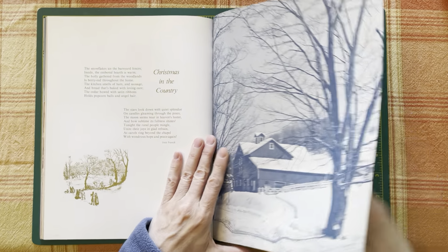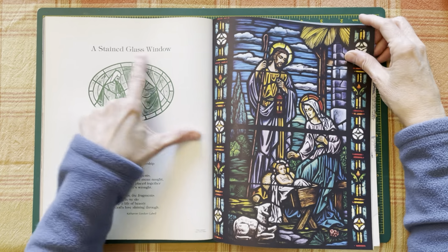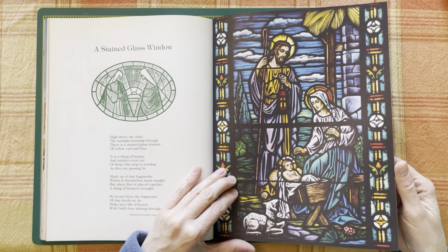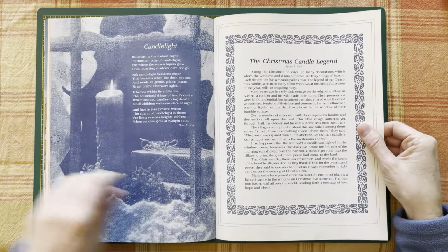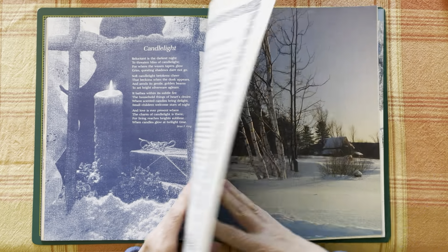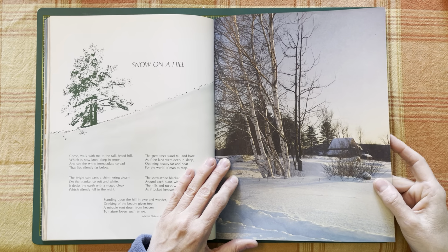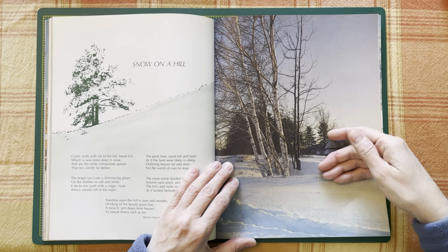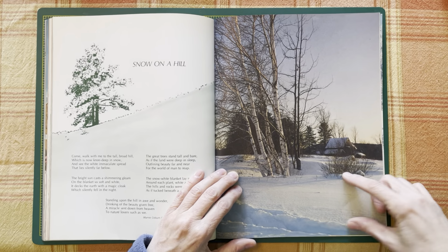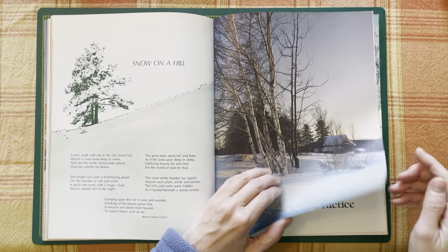And some more blue. Oh, that's a beautiful stained glass. That's also a beautiful stained glass fussy cut. Whoops. Candlelight. Some more. These photographs are really lovely. You could use that as a journal page and maybe turn this up, maybe up to here, so you could still see the house.